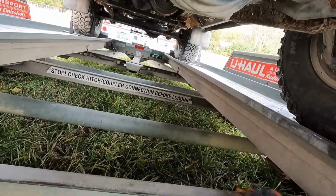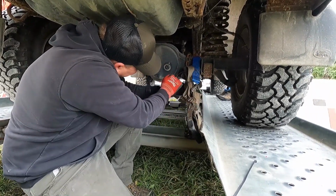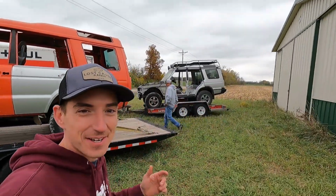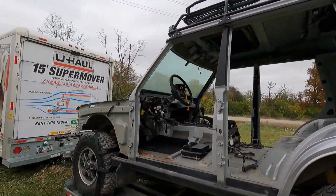We gotta do the important part. Ted didn't think the one U-Haul safety chain was sufficient. So we got them both loaded up. That's the good one. That's the parts one. This one has the G4 stuff swapped on it, so we definitely need to bring that one home too. We're heading back with the U-Haul, a little convoy back. Wasn't too bad.